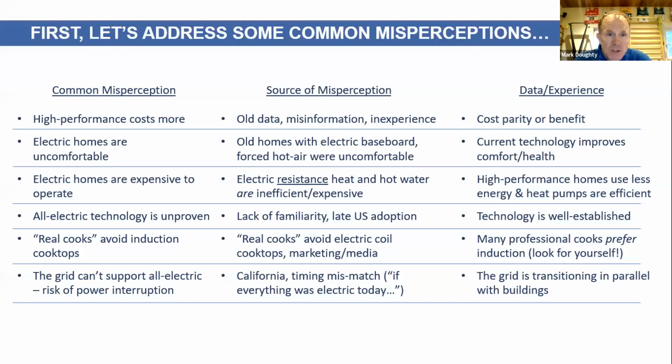And so to start, I think if we just address some common misperceptions that folks on this call may have, and you have covered some of these things in earlier presentations, but I'll just walk through a few of them here. One misperception that we see is that high performance homes cost more. And when I say high performance, I'm thinking net zero, passive house, or homes that just operate in a better way. They have a real modern envelope, mechanical ventilation.